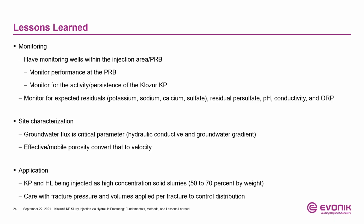In terms of site characterization, having accurate data on parameters that will help you estimate groundwater flux is critical. Most important is a good groundwater gradient, both understanding the direction and the actual gradient, and hydraulic conductivity. I worked with one pilot test where they had down gradient wells and never saw the sodium, never saw the potassium, never saw the sulfate, indicating that there was likely a side gradient going on at that site. Effective and mobile porosities can be used to better understand the differences between going from groundwater flux to the actual groundwater velocity. So that's another parameter that would be best to have actual site data on rather than just using assumed values.